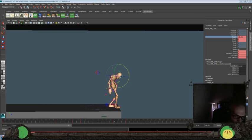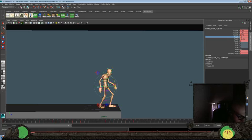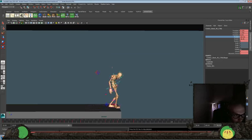That might be a little too much, so let's scale that back a little bit. And let's look at the translate Z there, just so that doesn't completely lock off here. Which it doesn't totally, but I think we should probably do a little bit more there. Let's see that now. So yeah, there's a little bit of sway forward and back there, a little bit of pull on the hips.